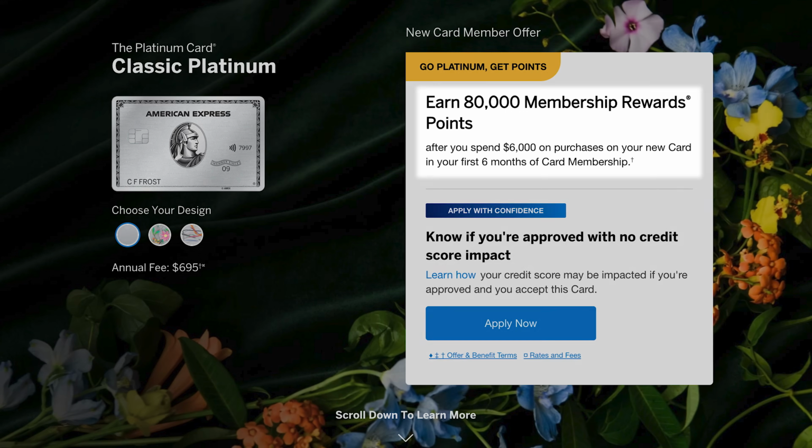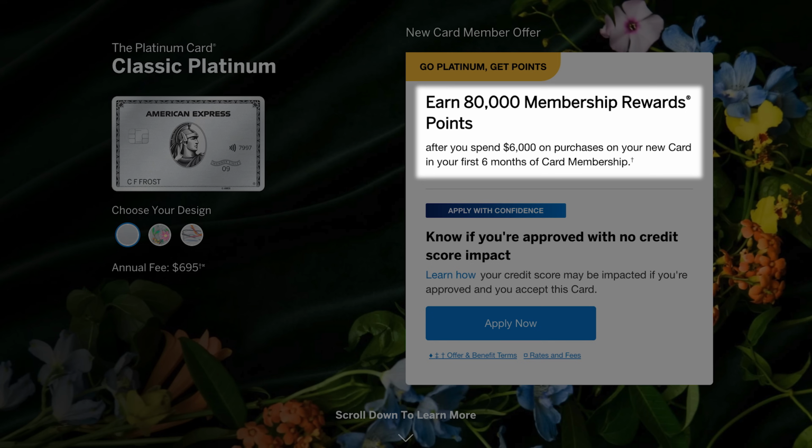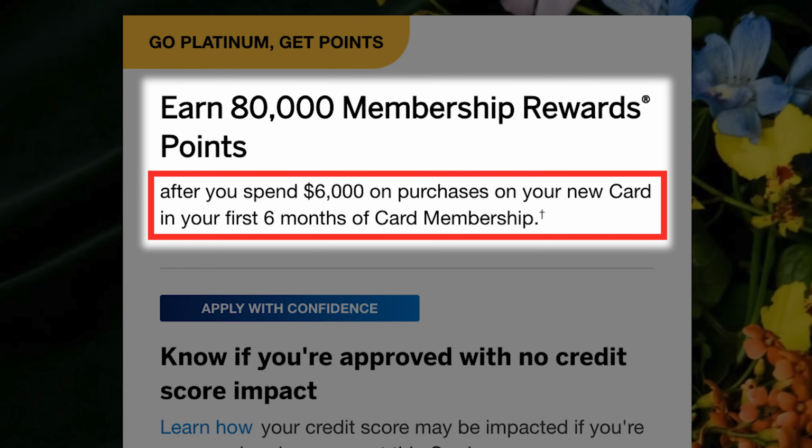And real quick, let's level set on the American Express Platinum with the high-level overview of the sign-up bonus, earnings, benefits, annual fee, and whether or not it makes sense. So sign-up bonus for the American Express Platinum. It ranges anywhere from 80 to 100,000 points after you spend $6,000 in 6 months.